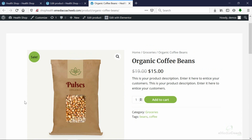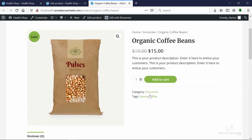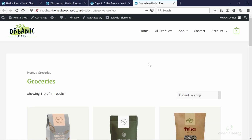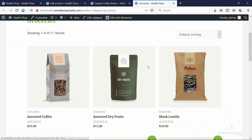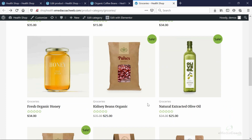And I'll show you more of the stuff later. But effectively, we've now set up our first simple product. If the user clicks on that particular category, I'll just open it in a new page, they can see all products sitting within that category. So that's why category is important. Okay, perfect.